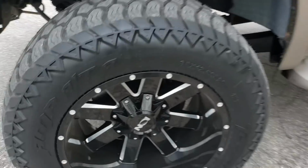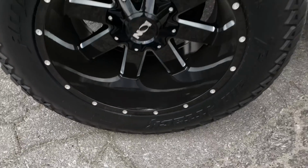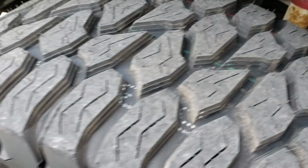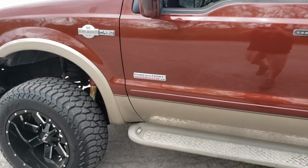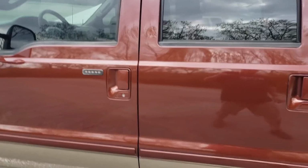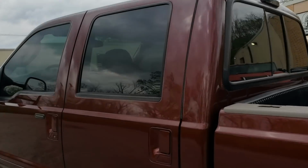Going over the wheels here, 20 by 12 ion wheels, negative 44 offset. And we are on a 35, 12, 50, 20 terrain gripper. Load range E10 ply, 40K mile warranty tire. Body on this truck is super clean. And like I said, there's no rust to report. I'm looking it over for dings, and there's not a lot to show you on there. So this side's pretty clean. Look at that rocker. Unscathed, untouched. Horns all the way down there.